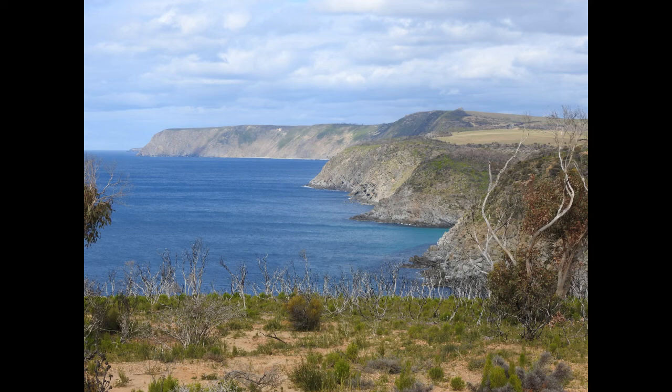These cliffs are absolutely stunning and a must-see when you visit the island. From this point, we moved on to Stokes Bay.